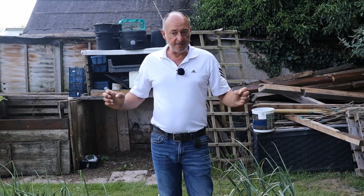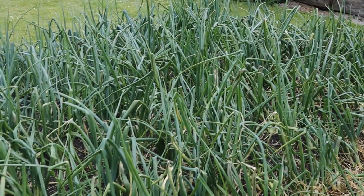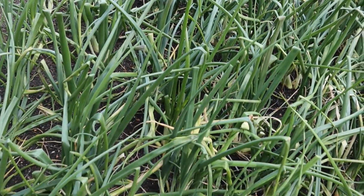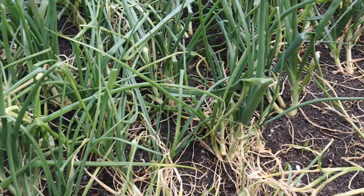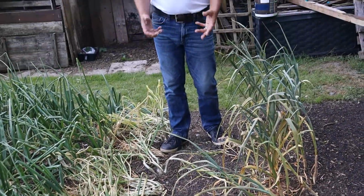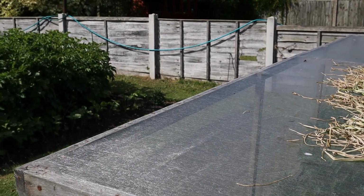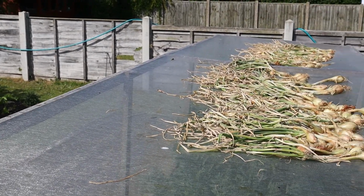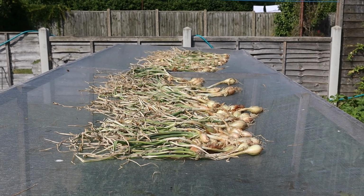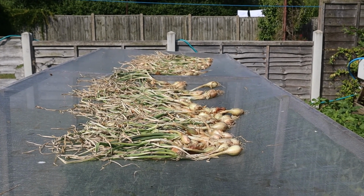Up here in bed 5, this is the allium bed. This is where we've grown our alliums this year in the crop rotation. And you'll know that a couple of videos ago we harvested the Jermor shallots. They were ready for harvest, they'd gone over, and they are here on top of this cloche. We've got some lovely days forecast for the next few days, so they are drying off and curing so that they can then go into storage.